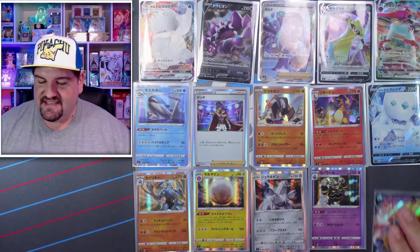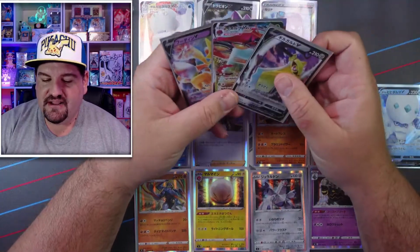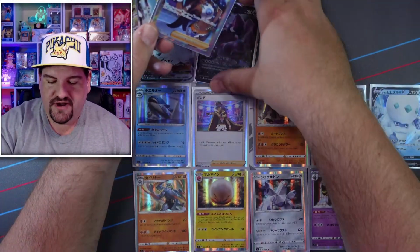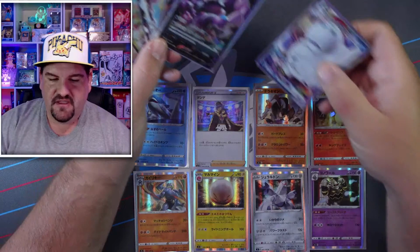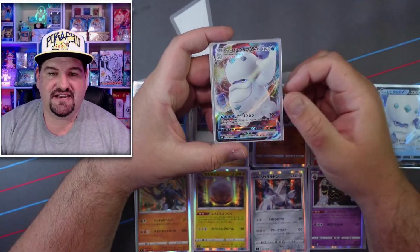All right, so that was the other box. We got the same amount of hits in that one. You are not guaranteed a rainbow rare or a secret rare, which kind of stinks, but you're also not guaranteed that in the English boxes either.